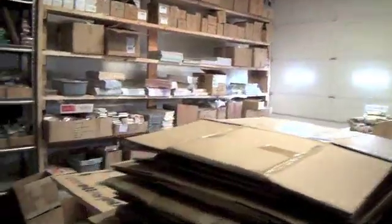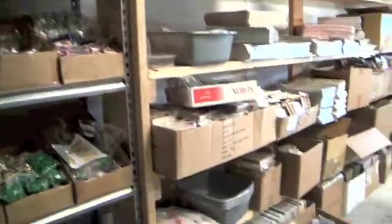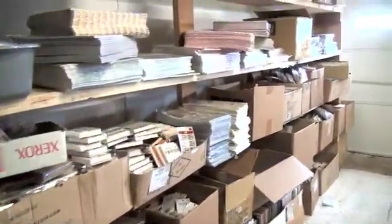Yay. Okay, so then the last bay is the Kit Club. And this is where we have all of the stuff that goes for the Kit Club. And this is all the buttons and the tags. This is next month's kits.